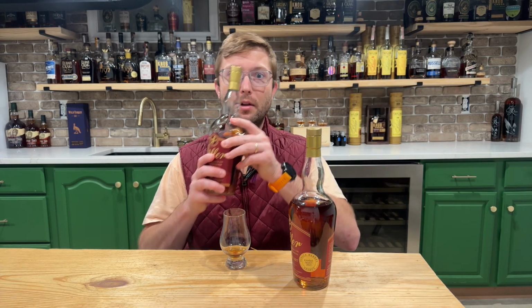This bottle just sang out to me everything that I was kind of expecting flavor profile wise. When I think of an Antique 107, it had that red berry dominant flavor profile, and it just shined so bright that it made the regular offering here seem a little tame.